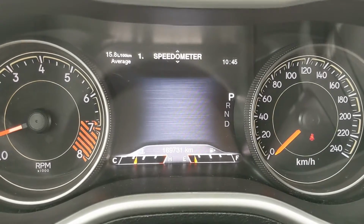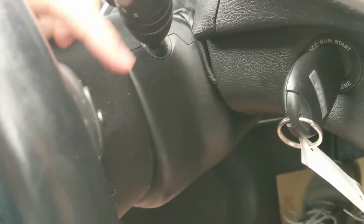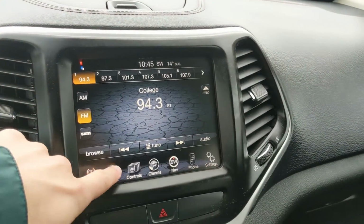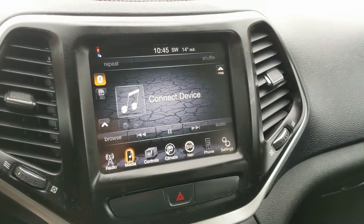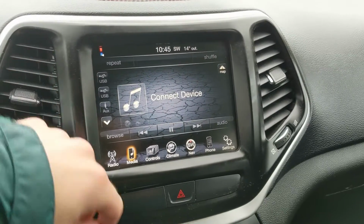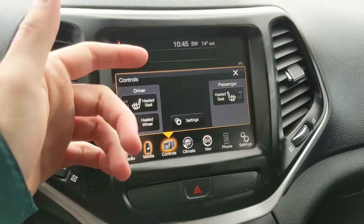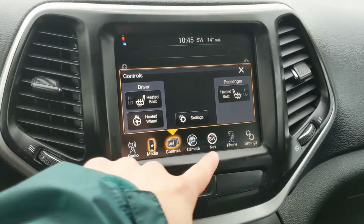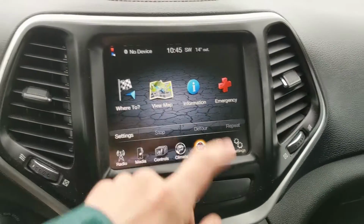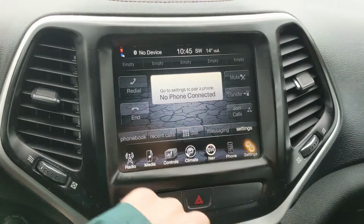And moving on to your center infotainment screen, which is radio, Sirius, Bluetooth and SD, as well as USB and auxiliary compatible, so you have plenty of options there for whatever you want to listen to. You have your seat controls, because you do have heated front seats and a heated steering wheel. And you have your digital climate controls, as well as your navigation screen, so you're hopefully not going to get lost on your travels, Bluetooth phone controls, and then settings for your screen and some other features around your vehicle. Shifting into reverse, you do have a backup camera so you can see where you're going.